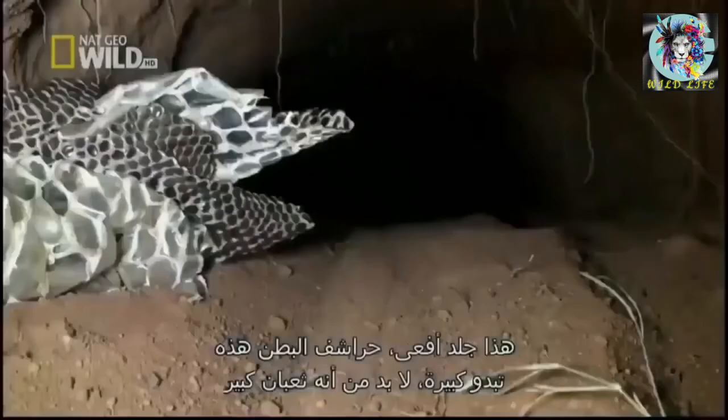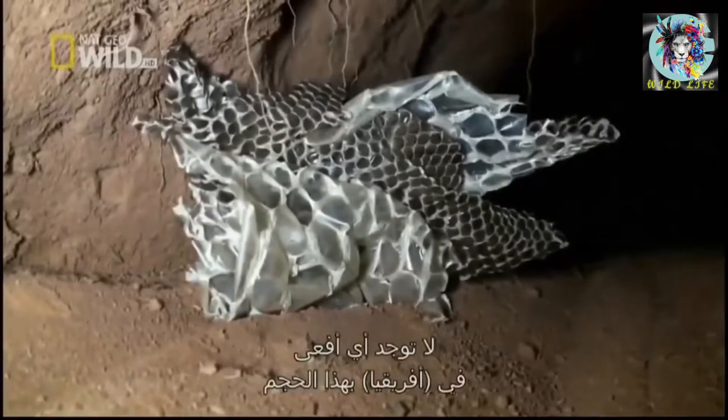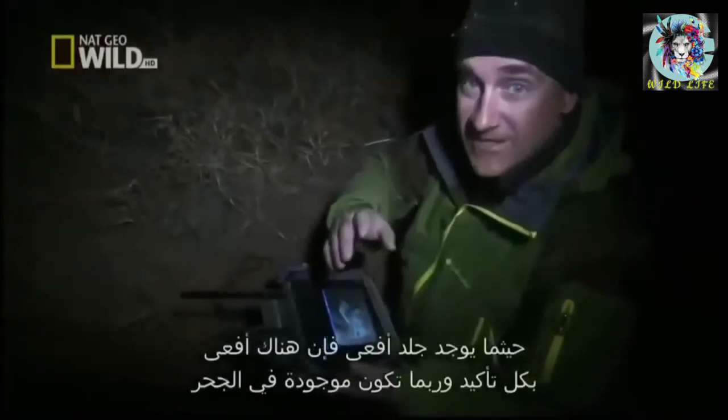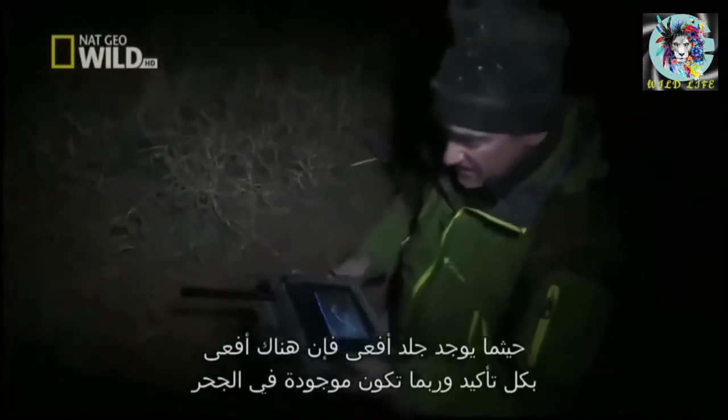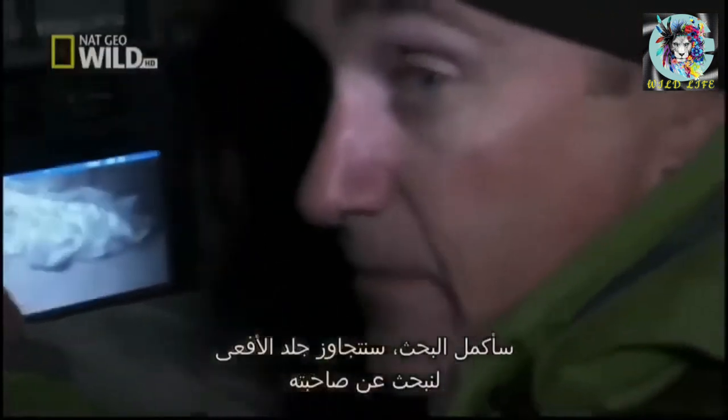That is a snake skin. These look like huge belly scales. That's gotta be a python. No snake in Africa gets that big. The robot has found a clue, while Brady remains safe above ground. Where there's a snake skin, there has been a snake. He may still be at home. You can see the burrow continues over here on the right. I'm gonna continue. We're gonna run right over this baby and go find the snake that it came from.